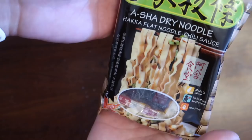The A-Sha dry noodle. This is a product of Taiwan. They're flat noodles, really ominous looking sauce. This one is spicy. But not that spicy. It definitely has some kind of chili oil inside. Oh, it's going to the back of my mouth. Oh man.